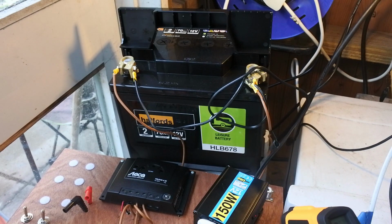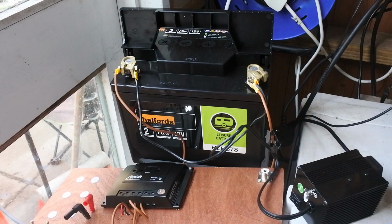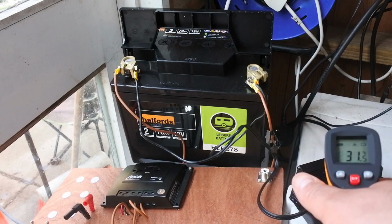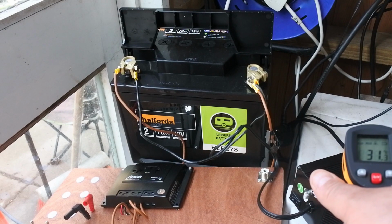23. 23. It's not working as I intended. I need to plug in something a bit more heavy duty. So let's just unplug this. So in the end I actually had to plug in a compressor to make this work and build up some heat. And the temperature is now up to 32 degrees, if you can see that. 31.